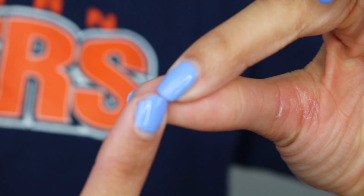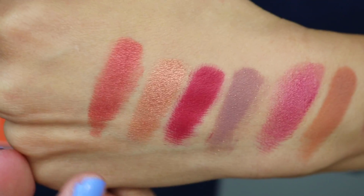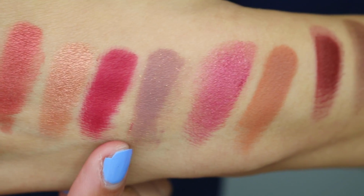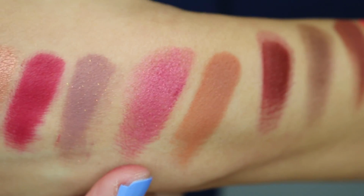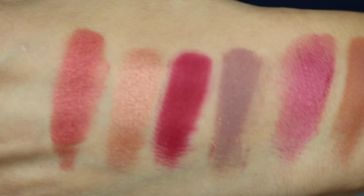All right, my swatches are kind of crazy on my arm and my fingernail broke off all the way down here, so I tried to cut it, but it looks a little bit ratchet. Anyway, we're going to start with the first row, which stops here. This shade is Eden, this is Love, Passion, Fresca, which is the only shade I really love in this palette, Inspire, and then Idolize. So that is the first row right there.